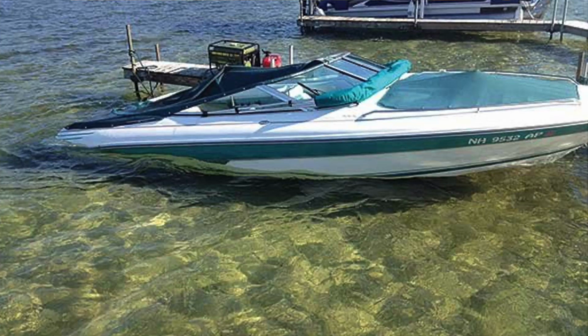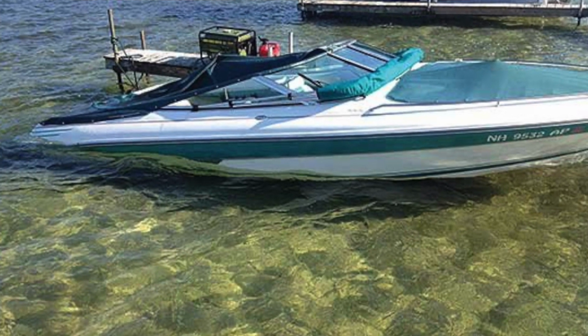Number 1, failure to put in your hull plug. I can't tell you the amount of times a customer has called me and said, I sunk my boat at the boat ramp because they forgot to put the hull plug in. Guys, this is an incredibly expensive mistake that you can avoid.